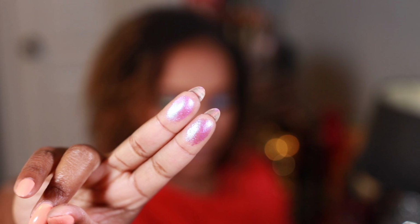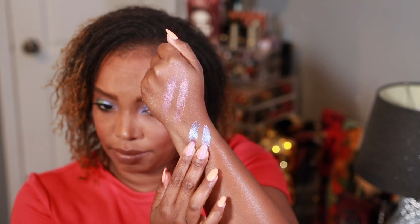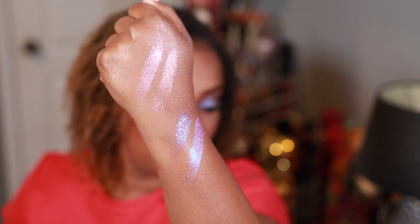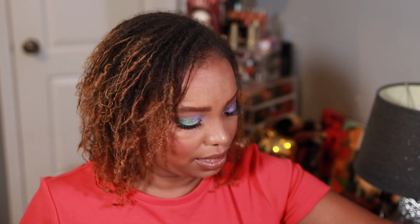And to be honest, we've all seen shades that look like this in any number of palettes. Maybe some have more of a pink shift. Maybe some have more of a lighter shift. I'm going to take my watch off. So definitely one is probably more blue, from All I Ever Wanted 1. But like I said, in your eyes, you're not going to tell the difference. You're not going to know.